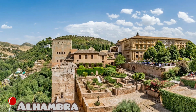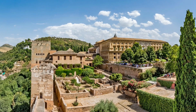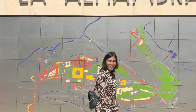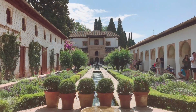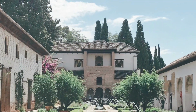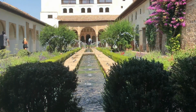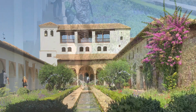The Alhambra is an ancient palace, fortress, and citadel located in Granada, Spain. The site was named for the reddish walls and towers that surrounded the citadel. Al-Qal'a al-Hamra in Arabic means red fort or castle. It's the only surviving palatine city of the Islamic Golden Age and a remnant of the Nasrid dynasty, the last Islamic kingdom in Western Europe.